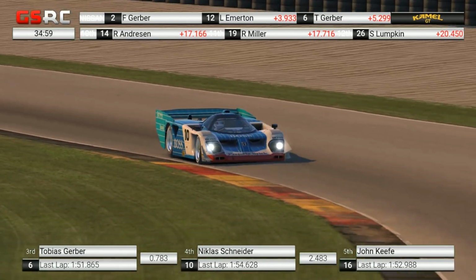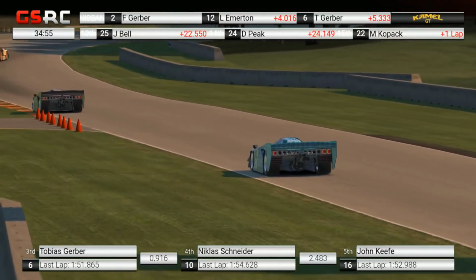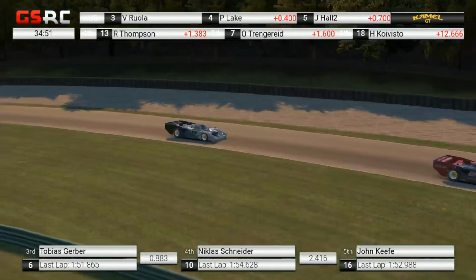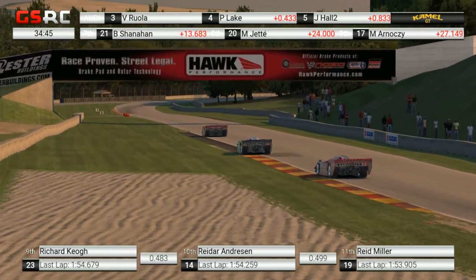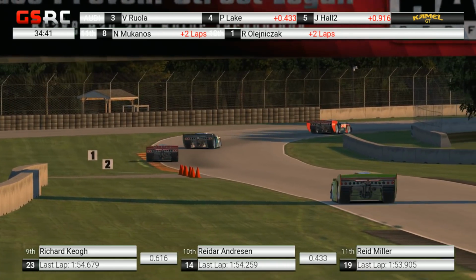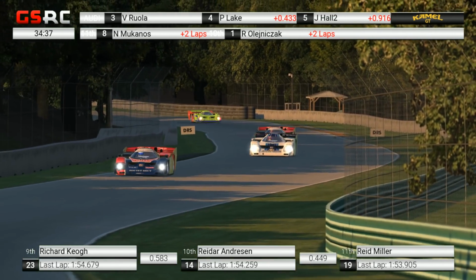So, for the 2nd race in a row, the Taco Bell Nissan of Lewis Emerton is up to 2nd place. We understand a battle's going on. Just missed the information. Sounds like a battle for 10th here in the GTPs. In fact, relatively close, but for 9th, we should say, because Keogh is up in front of them.